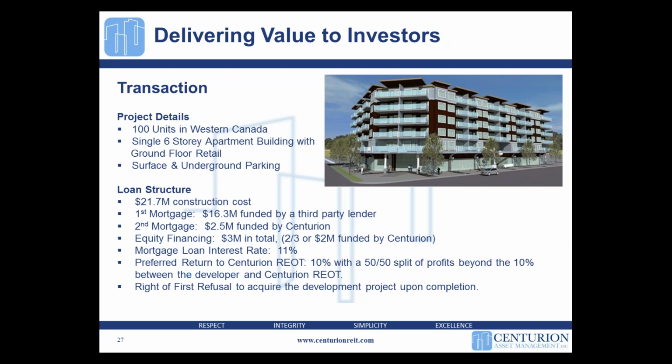It's 100 units. It's 6 stories high. As you can notice, there's retail on the bottom. The developer never secured a first mortgage, so they came to Centurion. We did our due diligence on this project, and this is a project that we know that we want to purchase upon completion. So we actually took the developer to a bank. They needed a construction loan for $21.7 million. The bank ended up doing a first mortgage at 16.3. So there's a shortage of about $5 million.